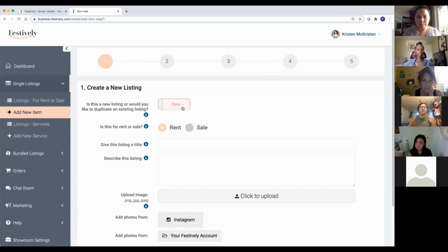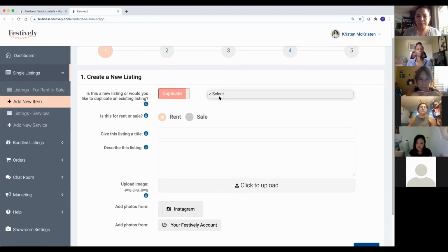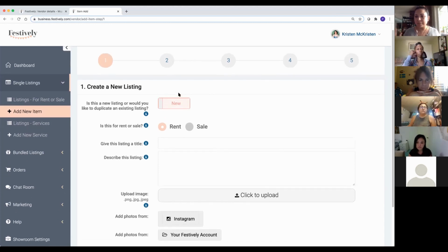Once you create your listing or any listings, you can say, I want to just duplicate an existing listing, and you can select from something that's been created previously. This just helps you save time, and then you just swap out some photos and a few descriptions. But if you have some things that are very similar, it makes it easy. This is a brand new listing. This listing is for sale. So you click that button.